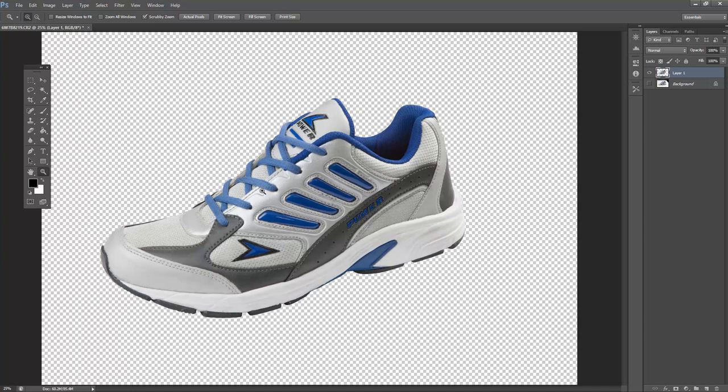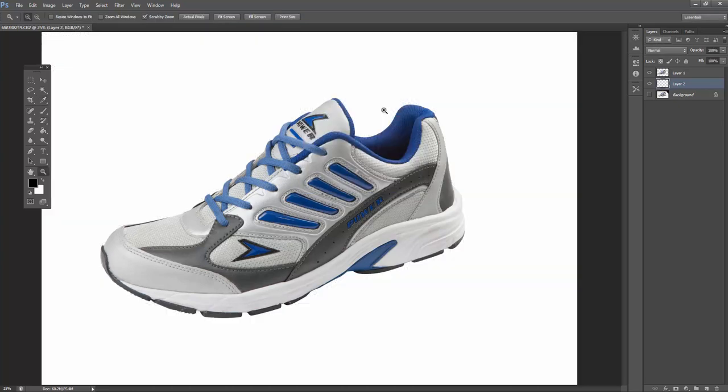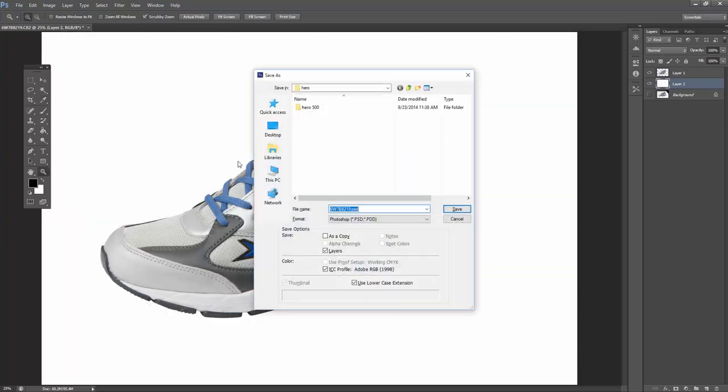For the internet also a PNG file is good, but here we are not making any PNG file, we are just going to edit. So we will put a white background behind it, press Shift F5, and now we have a white background. Save this file first. This is hero, because I shoot hero shoes. Okay, here, PSD file.